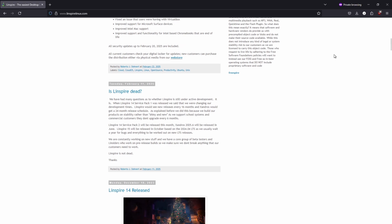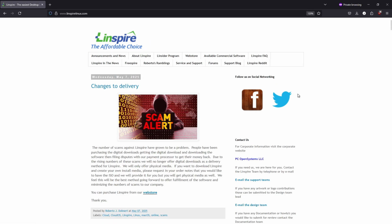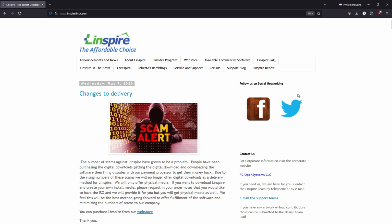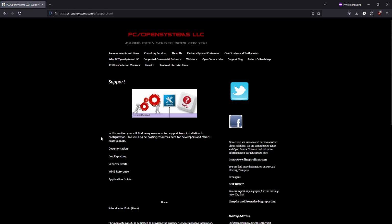A one-time self-support license starts at $39.99, approximately 35 euros, for single use, while a 12-month support subscription offering help desk access and other enterprise features runs around $59.99. Now, key features. Robust hardware support.